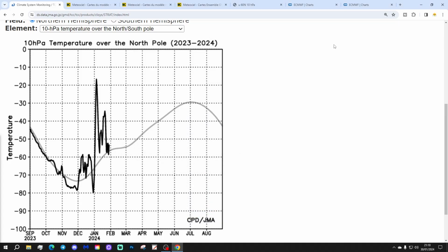Right, here we go, mate. Going to start off with the temperature at 10 HPA, where we've been and where we currently are.